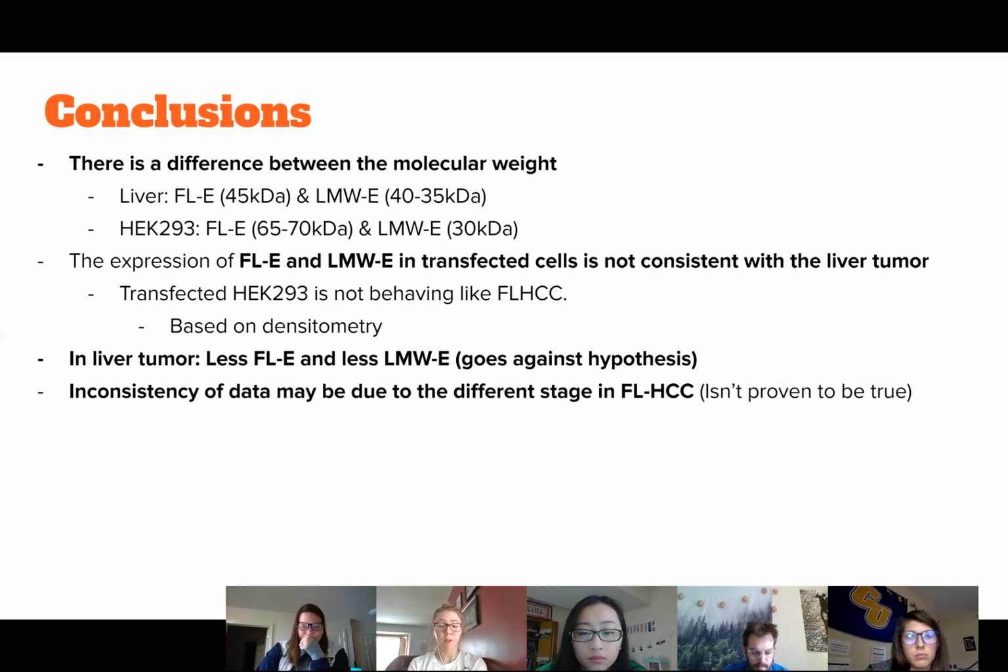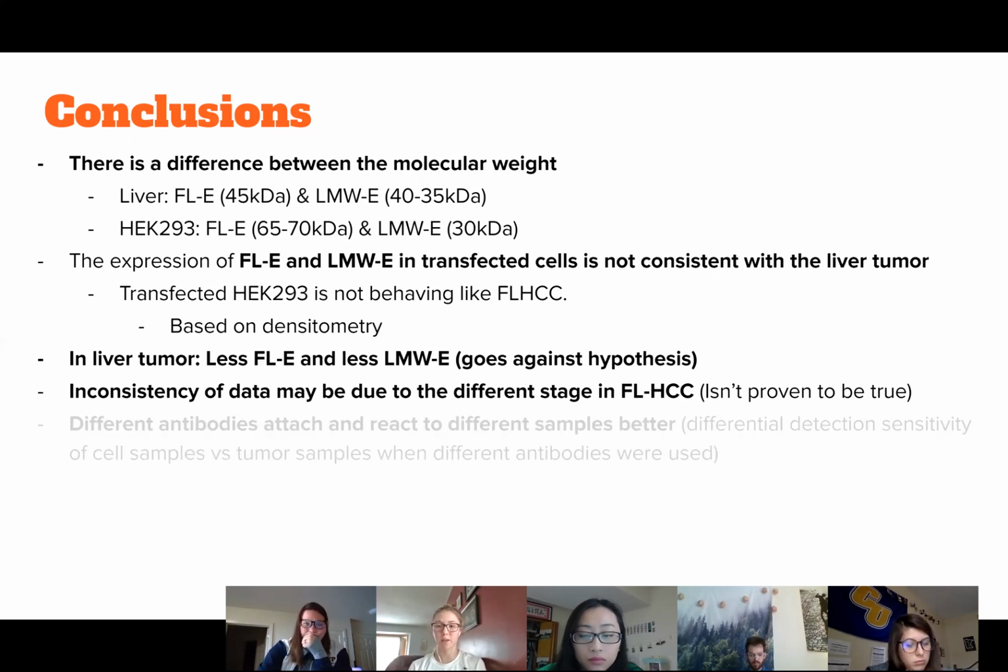Also, in liver tumor, there is less full length and less low molecular weight, which kind of goes against our hypothesis, but based on the graphs that we were just looking at, that was something that we were able to look at this semester. There is inconsistency of data. Katrina mentioned this a long time ago, but at the beginning we were talking about how we really want that repetitive data in order to be able to compare them to each other, because the larger your data set is, the better you are able to compare things and actually make a conclusive result.